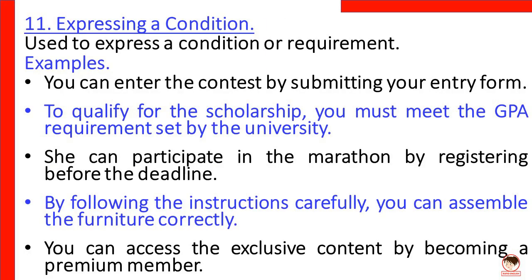Expressing a condition. Used to express a condition or requirement. Examples: You can enter the contest by submitting your entry form. To qualify for the scholarship, you must meet the GPA requirement set by the university. She can participate in the marathon by registering before the deadline.